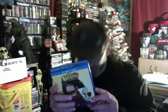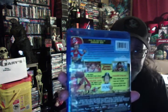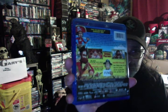But Pirates! Band of Misfits is from 2012. So pretty happy to get that. Look at all the stuff on the back it has. It comes with a whole slew of special features. And like I say, I love these claymation, stop motion kind of movies.